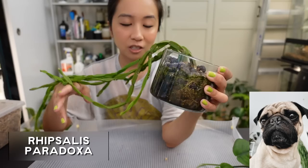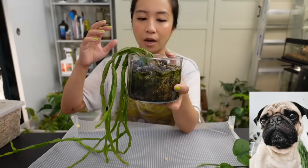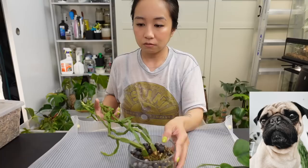And then another one is this Rhipsalis paradoxa that I just think has too much algae. I think I'll keep it in this same vessel, but I want to give it some fresh pond. I do have a cover pot for it now, so the algae should not be anywhere close to this in the new vessel. But yeah, let's just do that.